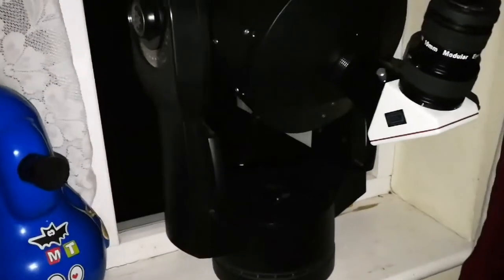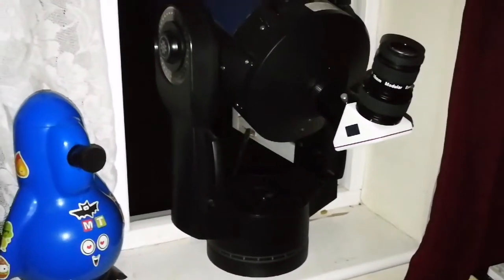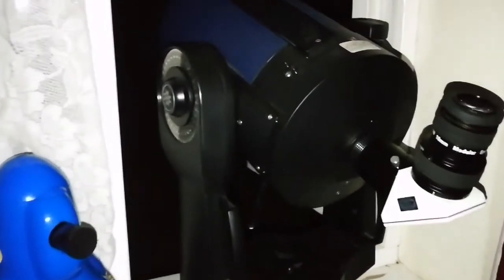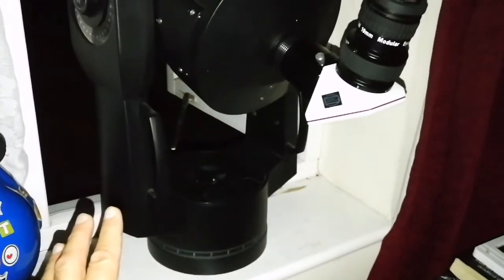This is the heaviest and largest telescope I've ever used on a window sill. This is the 8-inch Meade LX90 ACF, Advanced Coma Free, latest model, and I'm using it on the windowsill.